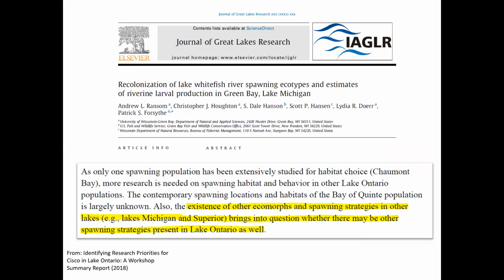And so that's what we're really hoping to get to with this project: are they present in these tributaries during the spawning season? Because this is the first step in understanding whether this might be a strategy that has not previously been thoroughly explored. Next slide, please.